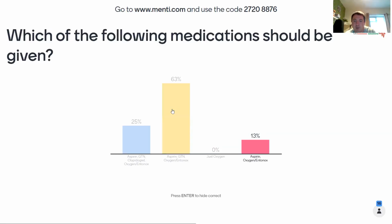So the only things we're going to give this chap are aspirin and either oxygen or Entonox, depending on your clinical judgment. He is in pain. If he's able to take the Entonox, then probably give him that. That will bring his oxygen saturations up naturally. If he becomes unresponsive, then obviously just switch him to oxygen. So very well done to the 13% that picked up on his low blood pressure and decided not to give him GTN.